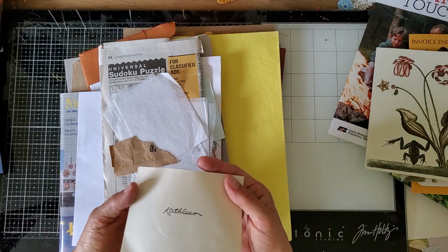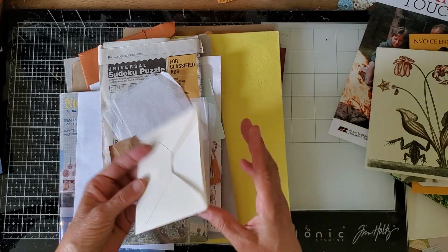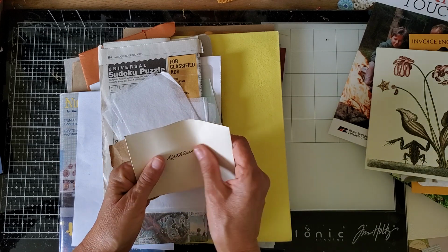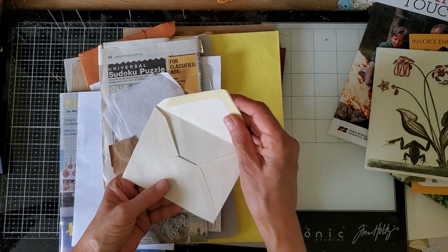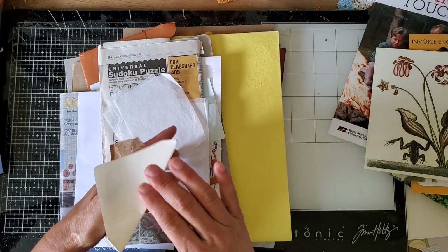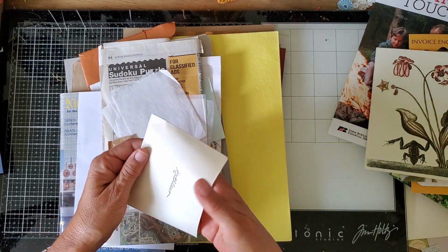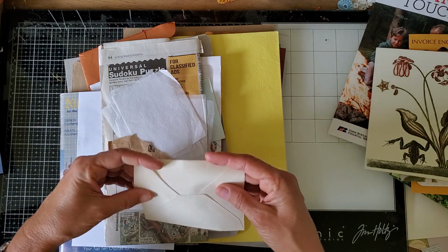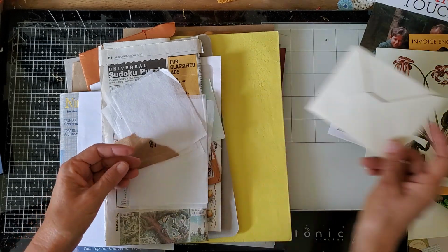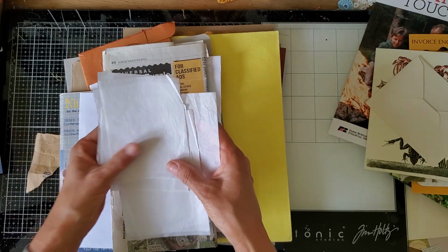This is just a little note card that came to me. This envelope, I have saved the envelope, even though it has my name on it. I can cover that up somehow. But this is a really great size. It's kind of smaller than a regular envelope, and so I can use that definitely in a journal. Probably just tuck that in and attach, and then there will be a tuck here and a tuck there. So there's just all kinds of paper that we end up saving.